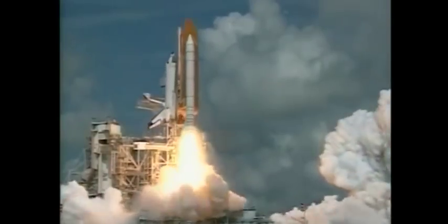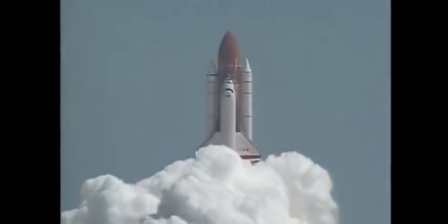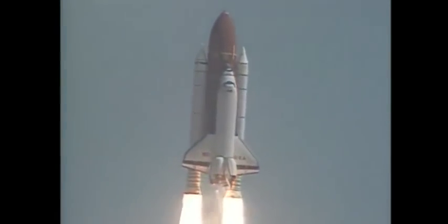One. We have liftoff of the Space Shuttle Columbia on an international life science and microgravity mission. Mission now controlling the flight of Columbia. Houston, Columbia's in the roll program.